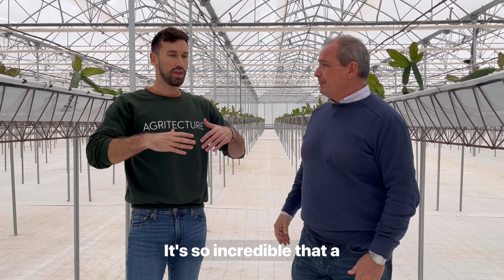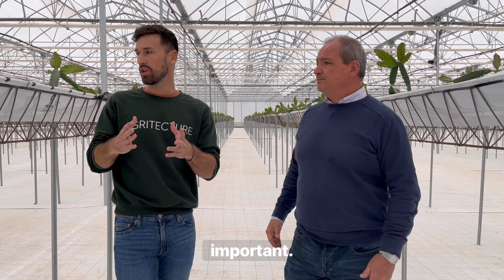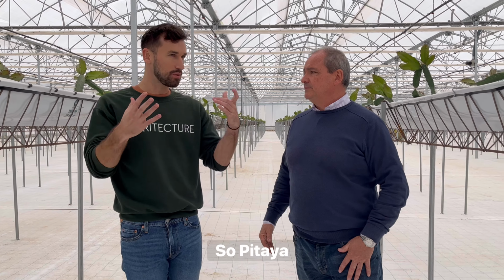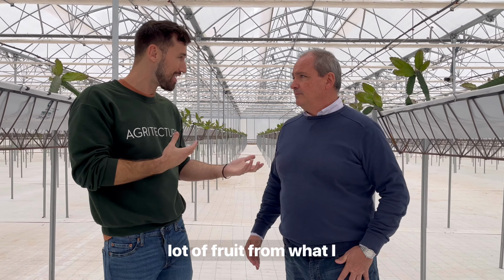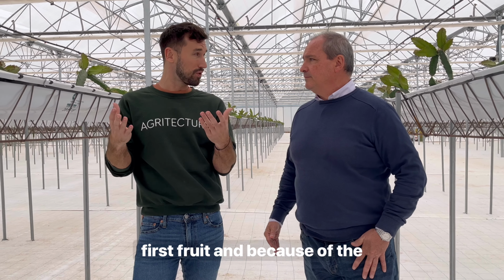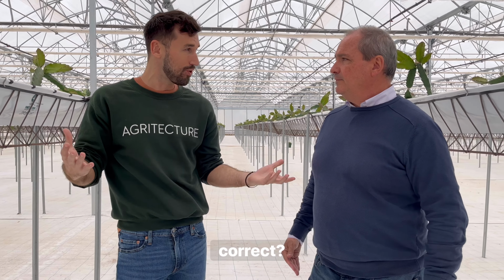It's so incredible that a company like yours also has this R&D to develop new crops and to distribute that to your customers. And you mentioned a couple things that are really important. You said it's twice as productive and also twice as fast, right? So pitaya outdoors, maybe it's 1.5 years, maybe 2 years before you get the fruit. And even then, it's not a lot of fruit from what I understand. In contrast here, within the first year, after 9 months almost, the grower can get its first fruit. And because of the unique way you've done this with the pitaya elevated, you're actually getting more fruit overall. Isn't that correct? It is.